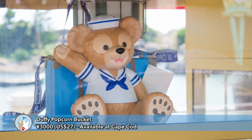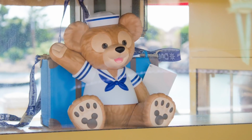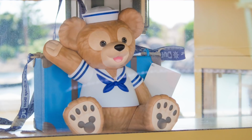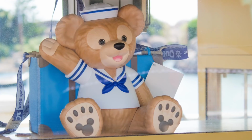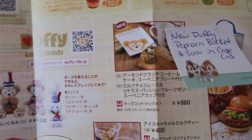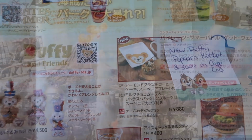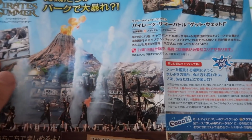One thing to note, there is a new Duffy popcorn bucket. They didn't put it in this for whatever reason, but it's 3,000 yen in Cape Cod and is really cute. It's Duffy in front of it, and he is sitting in front of a suitcase. It's really adorable. So that just came out. So if you want a new popcorn bucket, there you go. And pro tip for you, if you scan this, it'll show you the merchandise that's currently available for Duffy and Friends.